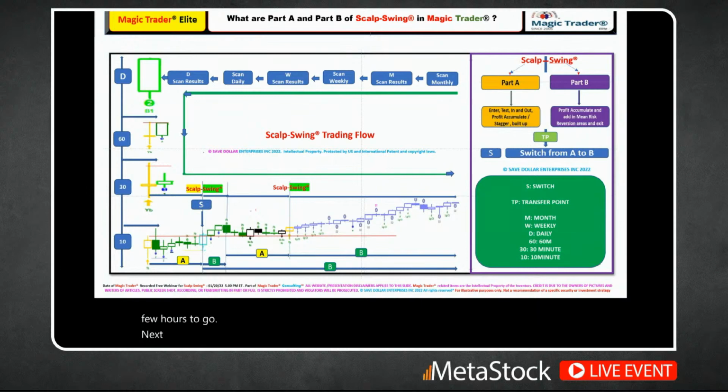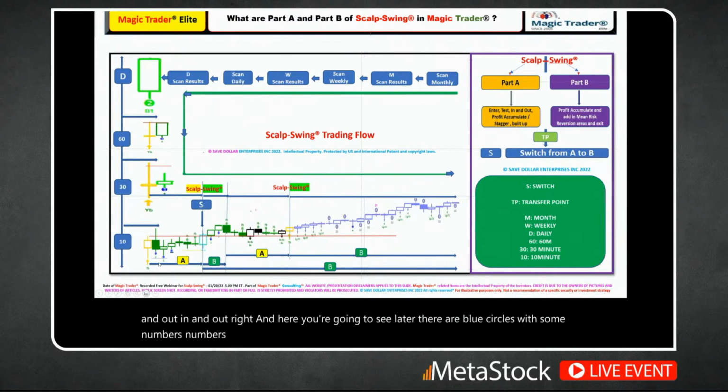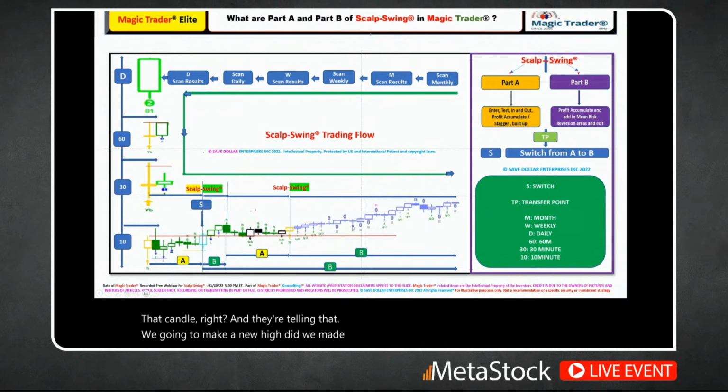So basically, you could do Scalp-Swing, and hardly will you come across a drawdown problem because we're pinpointing those events. And here it's scalping in and out. And here you're going to see later there are blue circles with some numbers. Numbers are the risk designation for that candle, and they're telling us we're going to make a new high. Did we make it? Here it told you also we're going to make a new high. Did we? So this software has a lot of things, and some people are indicating they don't want these symbols.